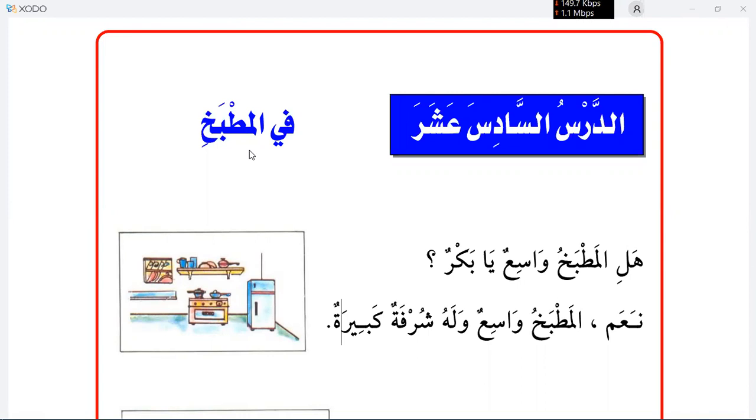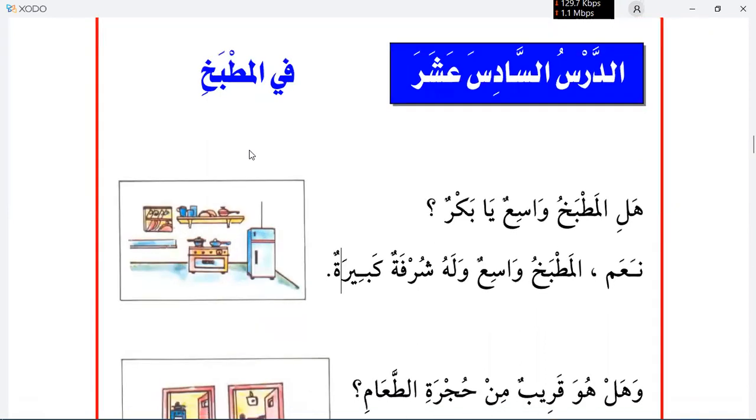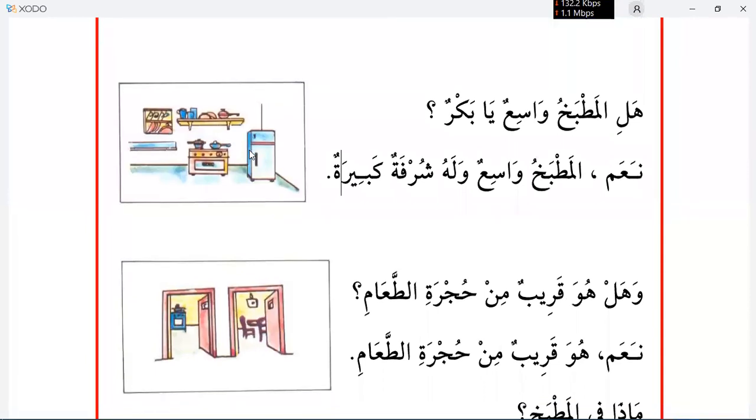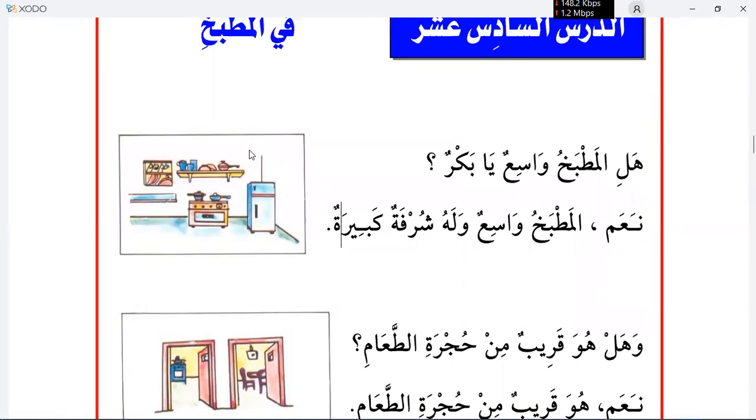Halil matbakhu wasi'un ya bakrun. Naam, al matbakhu wasi'un lahu shurfatun kabiratun. Translation. Halil matbakhu wasi'un ya bakrun. Is the kitchen wide or spacious, O Bakar?